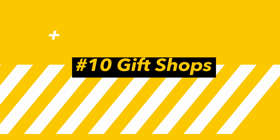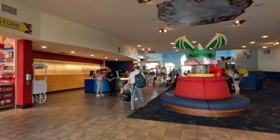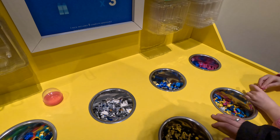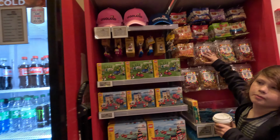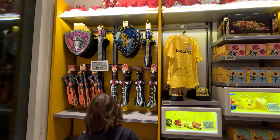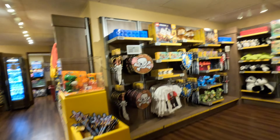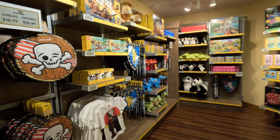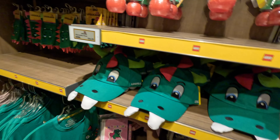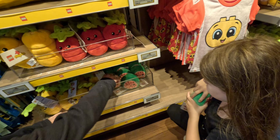10. The gift shops. Both hotels have gift shops. The LEGOLAND Hotel's gift shop is located in the lobby right next to the front doors. You can build your own minifigures, buy a Lego set, or even find your new favorite hat or t-shirt to wear to the theme park the next day. The gift shop at the Castle Hotel is located next to the Dragon's Den restaurant. They have similar merchandise to the LEGOLAND Hotel gift shop, but some of it is a little bit more castle themed, such as dragon stuffed animals, and they also don't have build your own minifigures as an option.